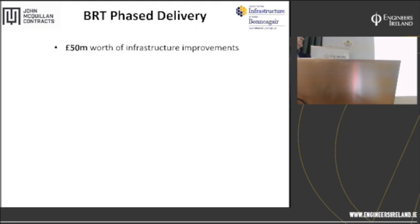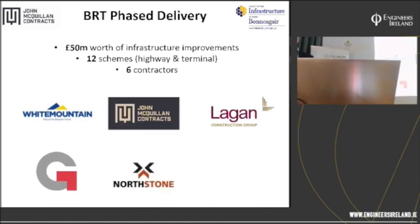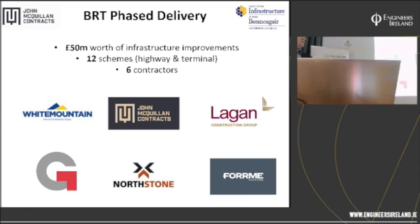So £50 million worth of infrastructure improvements, 12 schemes, highway and terminal, and there were 6 contractors involved, all Northern Ireland-based contractors. The first 5 of which appear here would have established reputations in the area of road construction and maintenance, mainly with their own production facilities for aggregates, bituminous materials. Form Construction, perhaps more renowned for building and general construction works, and they were involved in the Colin Transport Hub building.